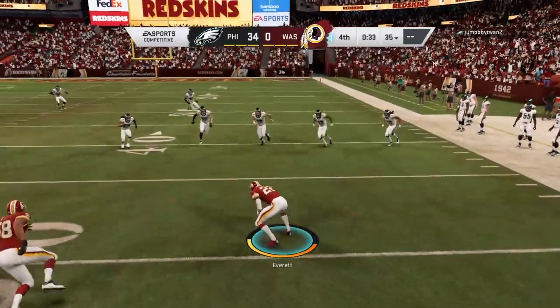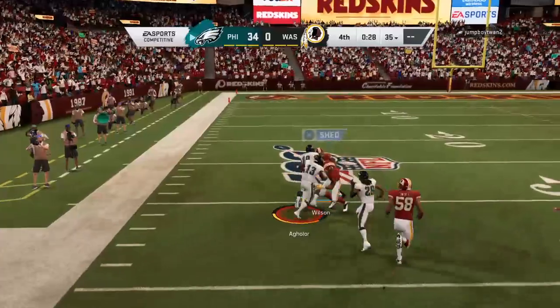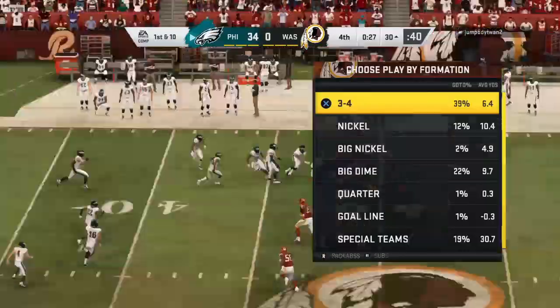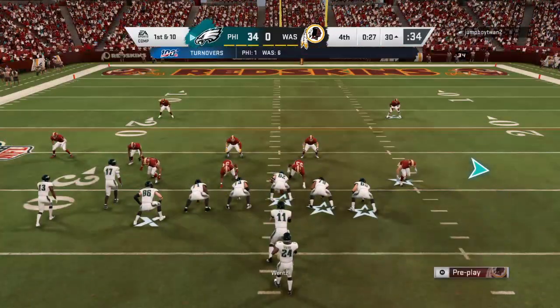And this is going to be covered up by the Reds. And now a fumble. The ball's out. And he's got room. And a terrific return as he brings this one all the way back to the 30. Fourth quarter, they felt like they needed the football back. Unfortunately, they couldn't get it.